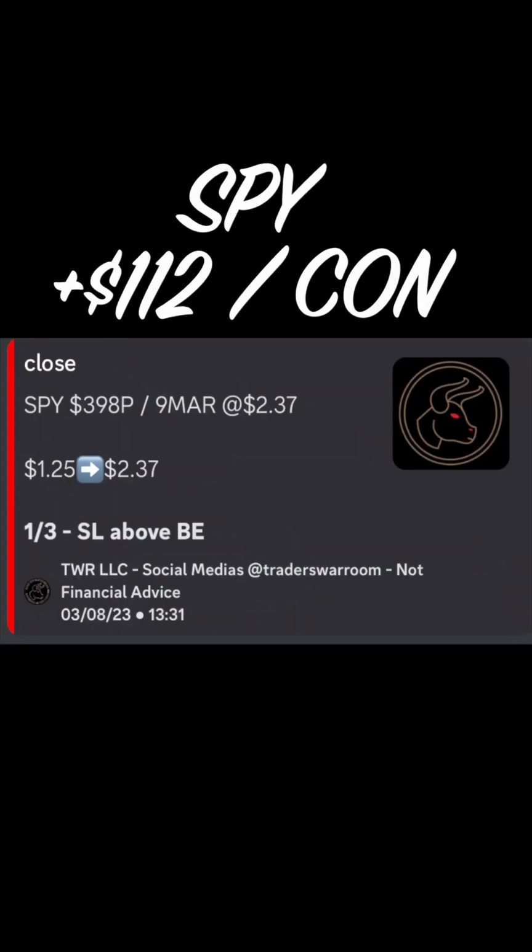Now, we did have the normal trades, of course, and I'm going to share those with you. Take a look at SPY. We got in at 398 put. We entered at 125. We exited today at 237. Left a few just in case with a stop loss above break even, but that brings us to $112 per contract.